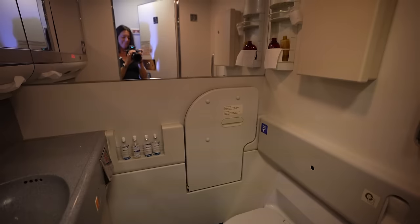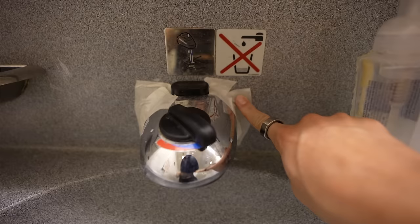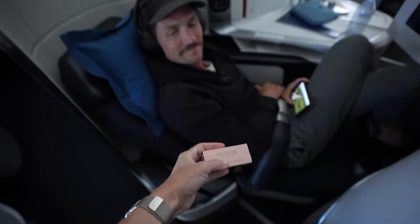Bathroom tour. The closest toilet to my seat is the handicapped restroom, so it's clearly nice and spacious. These oils smell fabulous. There are lots of mirrors, and the faucet is taped to the wall. That's about it. Totally taking one of these chocolates. Ooh, that looks good. Best chocolate I've ever had in my life.